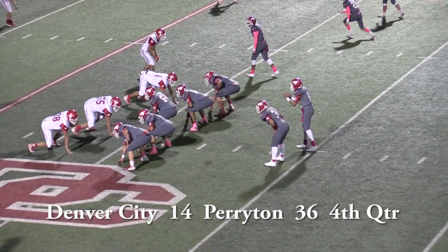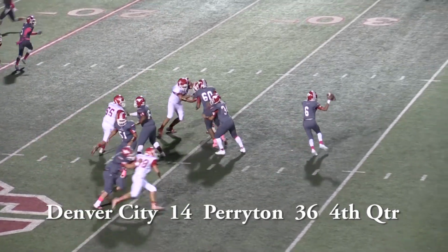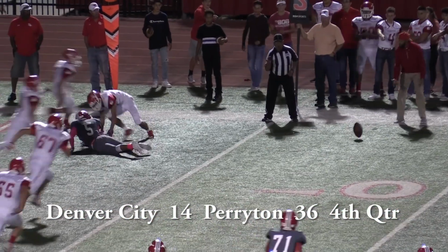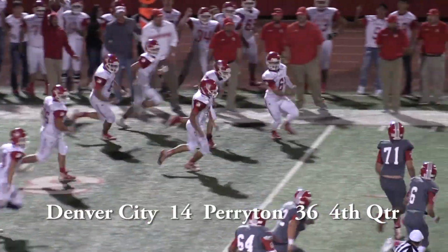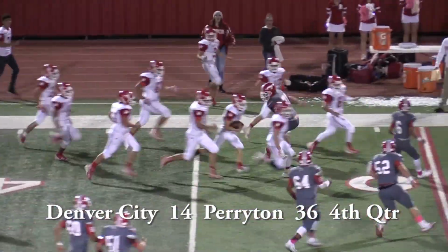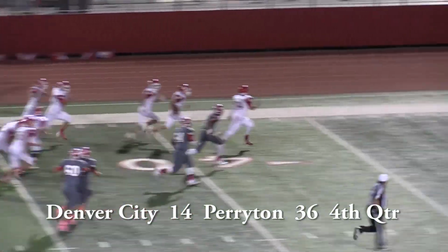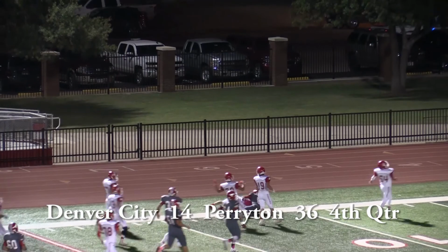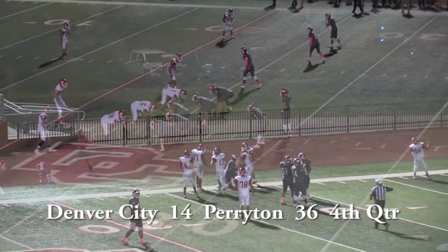3rd and 4. Gutierrez with a shotgun snap. Looks right, throws that way, caught, and then the ball is jarred loose. Not sure if they'll call it a completion. Defense has the ball, running down the sidelines to the 50, to the 40, to the 35, 30, 25, and he'll be tackled out of bounds at the 13-yard line.